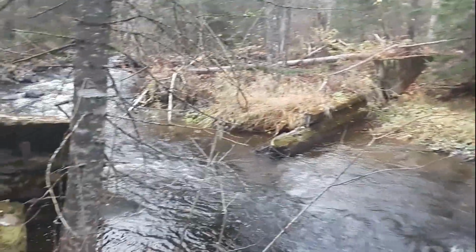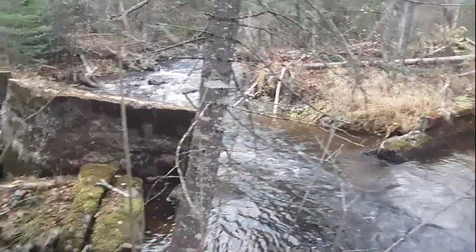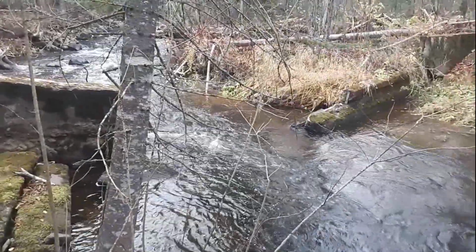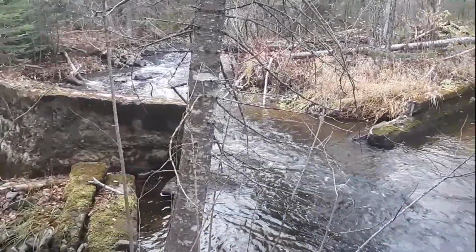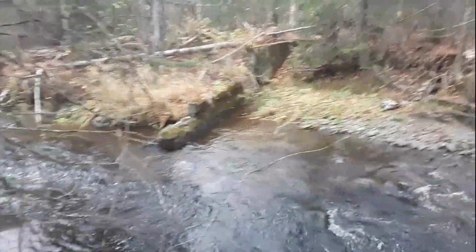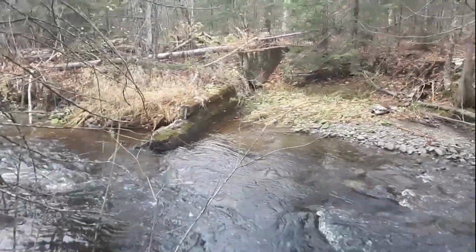Okay, this is Drew here at the Lily Bay Fish Hatchery. I'm going to contact the lady at the Greenville Historical Society. She gave me a contact. He's a retired fish and wildlife official. So I'm going to contact him and see what he says.